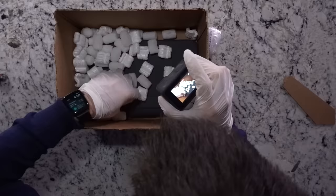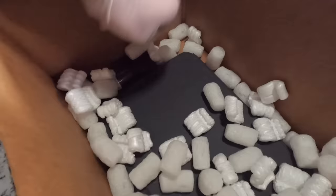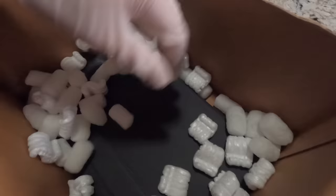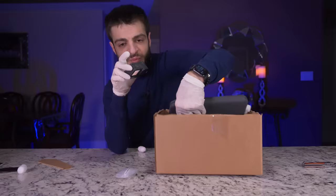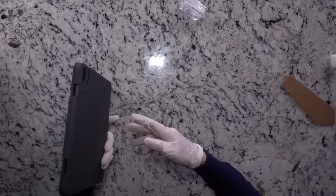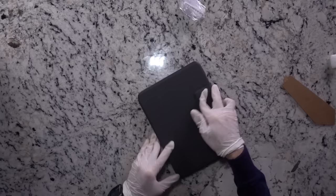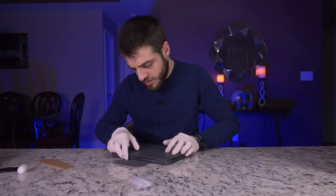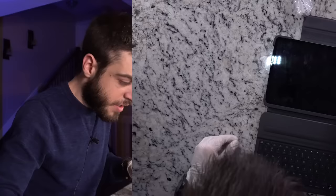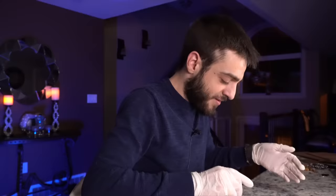We've got something here on the side. A lot of packing peanuts. Looks like one of these address books. Wow, this is the majority of the weight of the box. My goodness. Ladies and gentlemen, we probably have a little address book here. It's a tablet. What the?